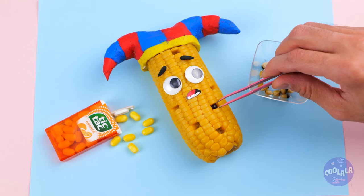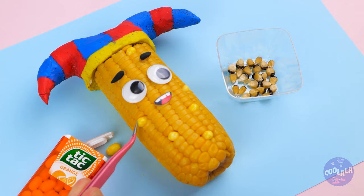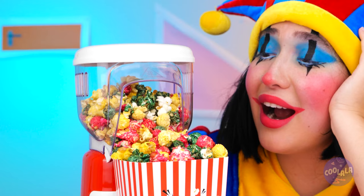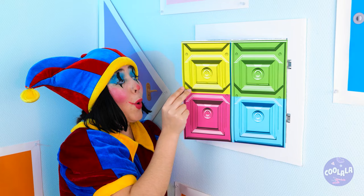Don't worry, some mints will freshen you up. But let's still save those old kernels. After all, if we throw in our favorite candy, we can make some super special popcorn. It comes in all sorts of rainbow colors. You can really taste the magenta. That was fun. I wonder what's next.